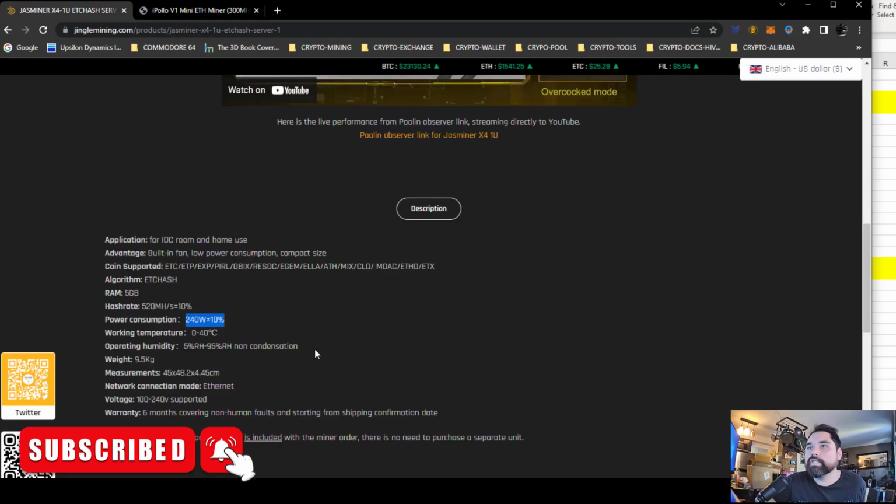I'll tell you right now, I'm running 3 of the Jasminers off of 120 volt, a 20 amp circuit right now. No problem. I'm going to add a 4th one. No problem. Still under 100 watts. You could probably add 5 or 6 of these bad boys on one 20 amp 120 volt circuit, which is incredible. Literally, that's over 2,500 mega hash of Ethereum Classic, or 2.5 giga hash on one circuit.